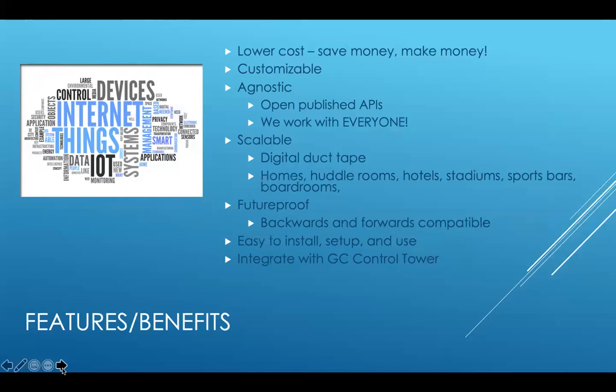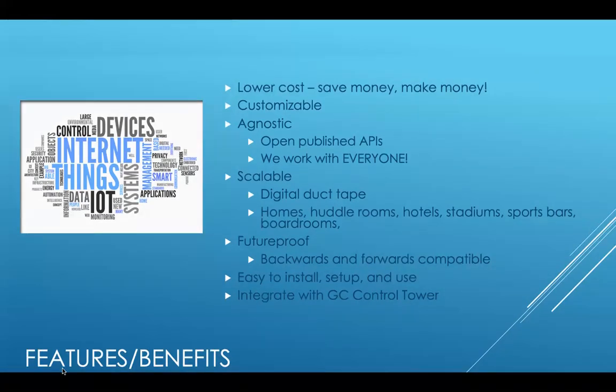We are future-proof. We are backwards and forwards compatible. So if you're using us already, no worries. You'll be able to use the new product line also. We are ridiculously easy to install and set up. We integrate with our control tower. Garrett will talk a little bit more about control tower, but essentially it's an amazingly rich IR database in the cloud, and it's free.